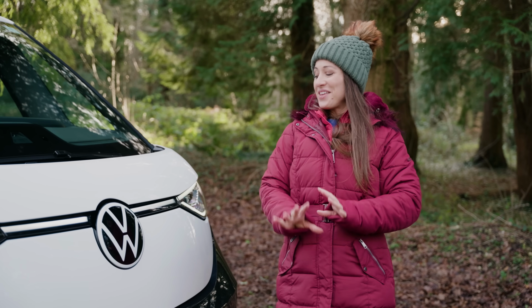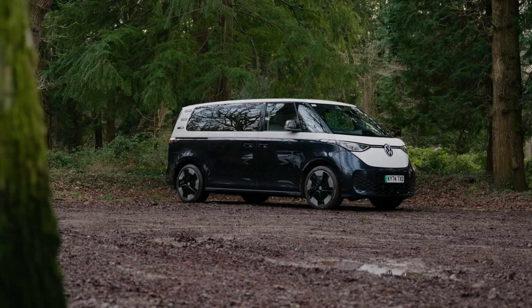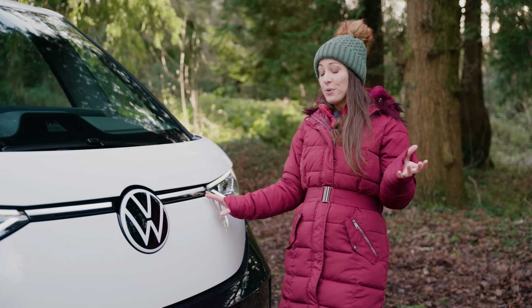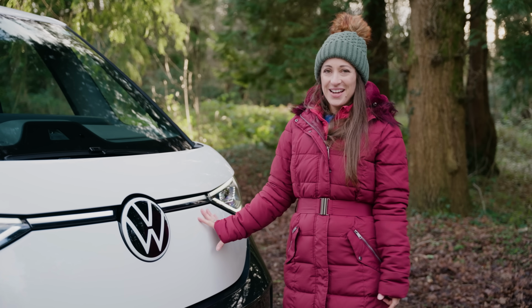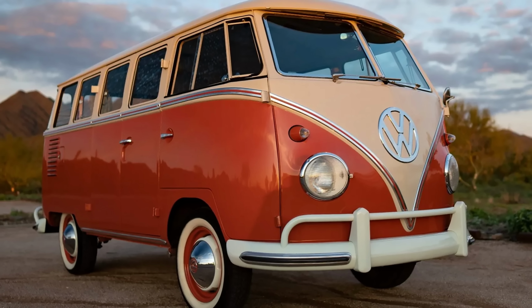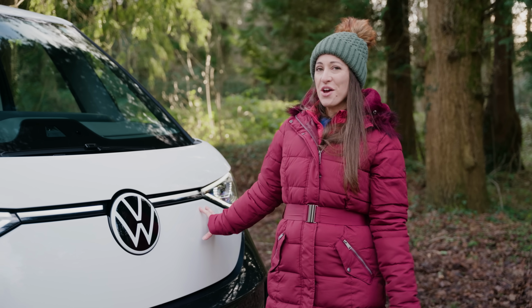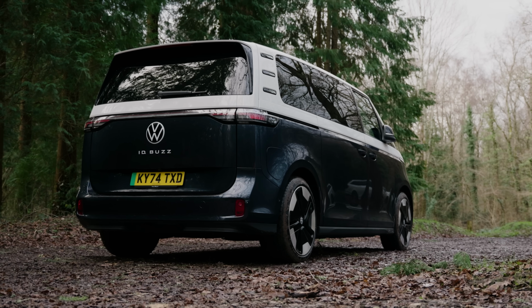All jokes aside, the ID Buzz brings a genuine sense of fun to what is otherwise a very dowdy type of car, the people carrier, bit like fluff on your wellies. Despite being a thoroughly modern electric car, its styling evokes the classic Volkswagen bus from the 1950s and 60s, hence my bad surfing references. And it looks especially cool and retro with this two-tone paint.